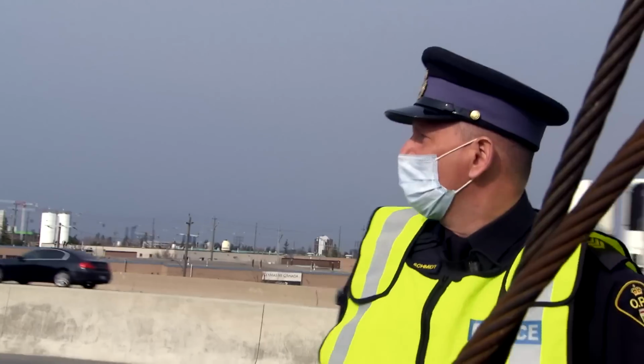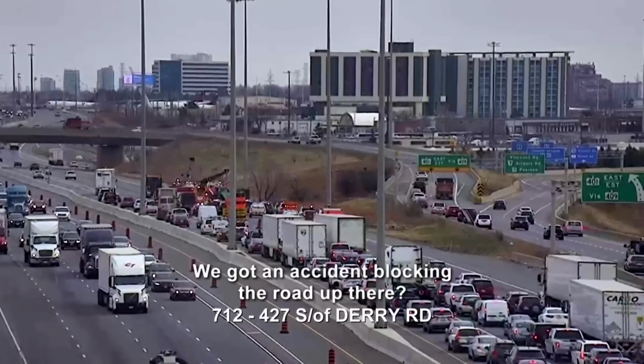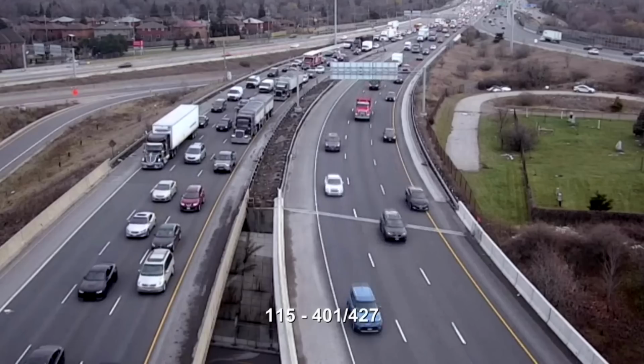What do we got to do? And yeah, we're just trying our best. We got an accident blocking the road up there. It's like about 3 lanes.